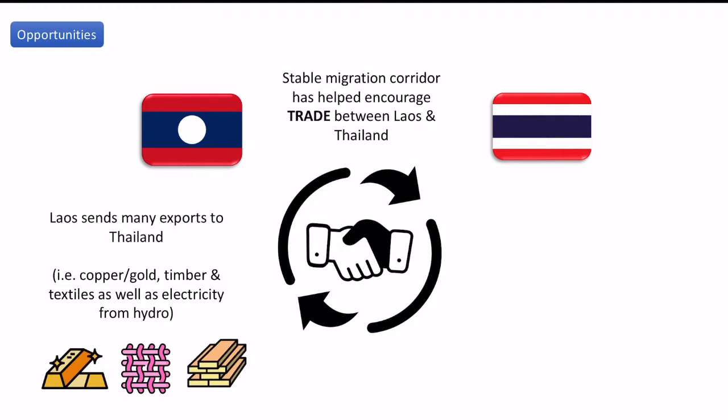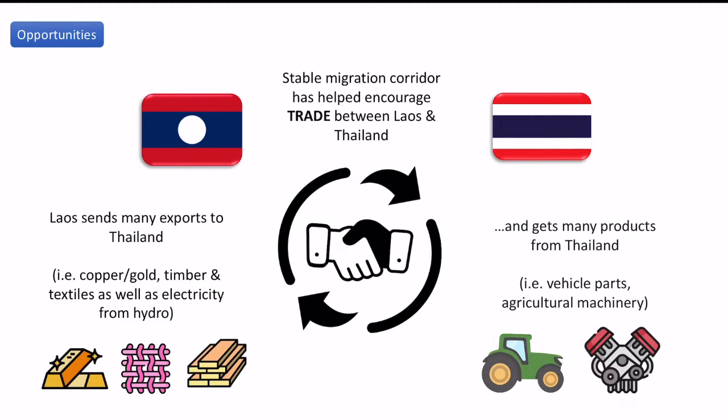So Laos sends a lot of its exports to Thailand. Copper, gold, timber and textiles are some examples, but also some of the electricity they make from the hydro dams, they export that to be used by the Thai economy. The Thai government and businesses send back products, so vehicle parts and agricultural machinery, and we therefore see that both countries get something out of this. Laos gets to export and make money, and Thailand again gets to export and make money, but it also gets important resources for its growing economy. So there's a mutually beneficial relationship here, opportunities for both countries.